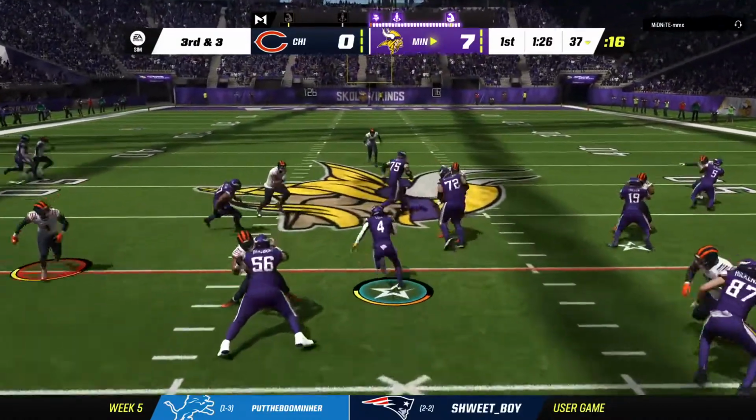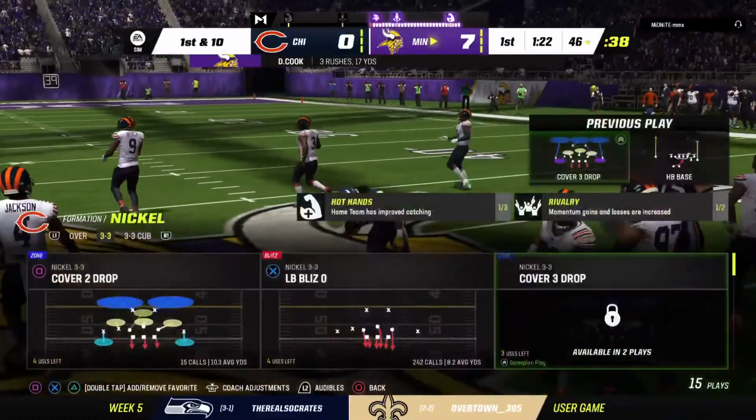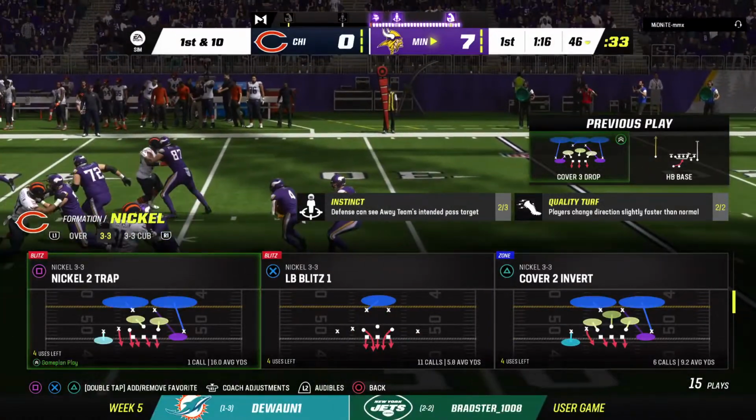They'll run it. Here's Cook. And he brings this up to the 46. Good enough for the first. They'll get 9 out of that one, and as a result, the drive continues.